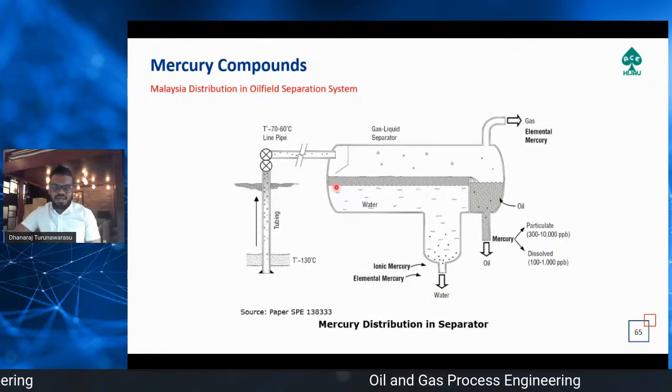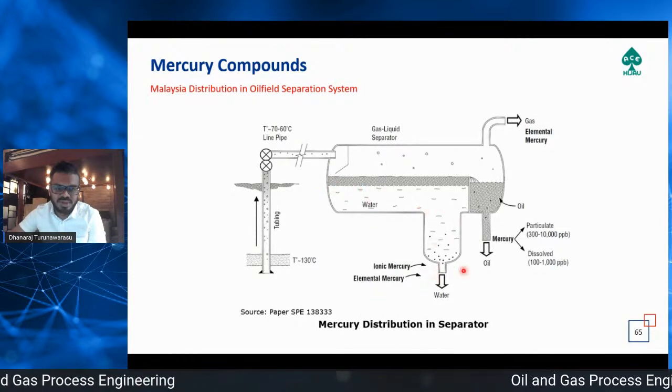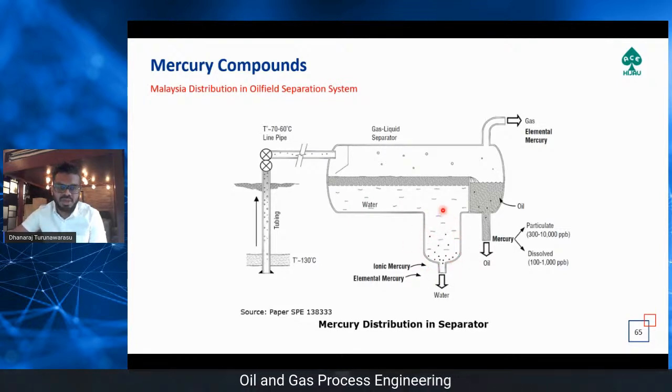Okay, so separation, mercury distribution in a separator. So as you can see, in the water phase, you have elemental mercury and ionic mercury, which is inorganic mercury.